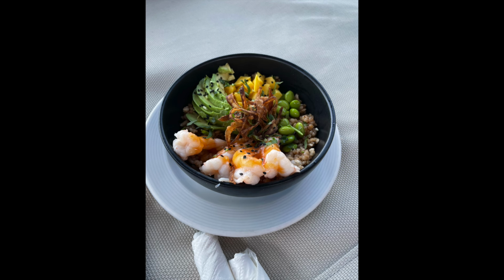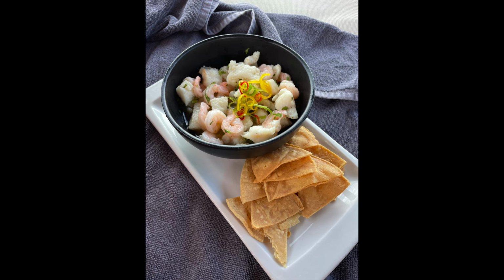Next, let's talk about the beach club. So this is where we ordered lunch every single day. It's super nice. It gets delivered right to your beach chair, and there's a huge menu with a ton of options. Here is a shrimp poke bowl. They have got a few different poke bowl options. This was the tropical ceviche. They also have a few different ceviches.